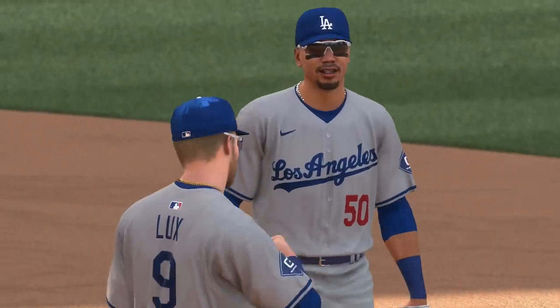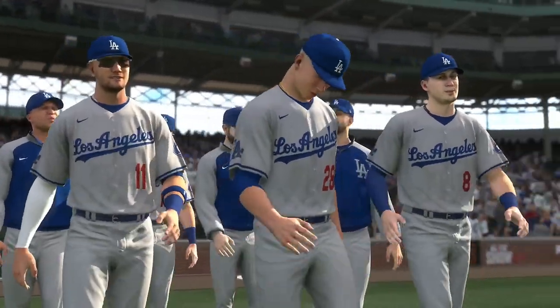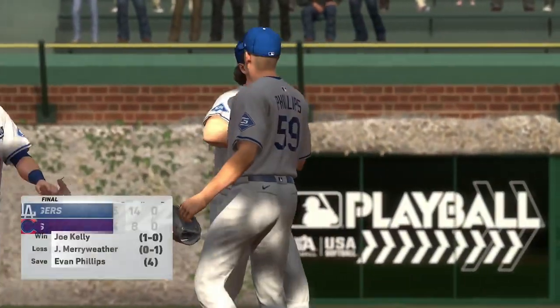They turned to him when they didn't have the lead. He kept things steady, and he's rewarded with the W. Close one here today, and your final 5-4. Dave Roberts and company celebrate in the dugout.